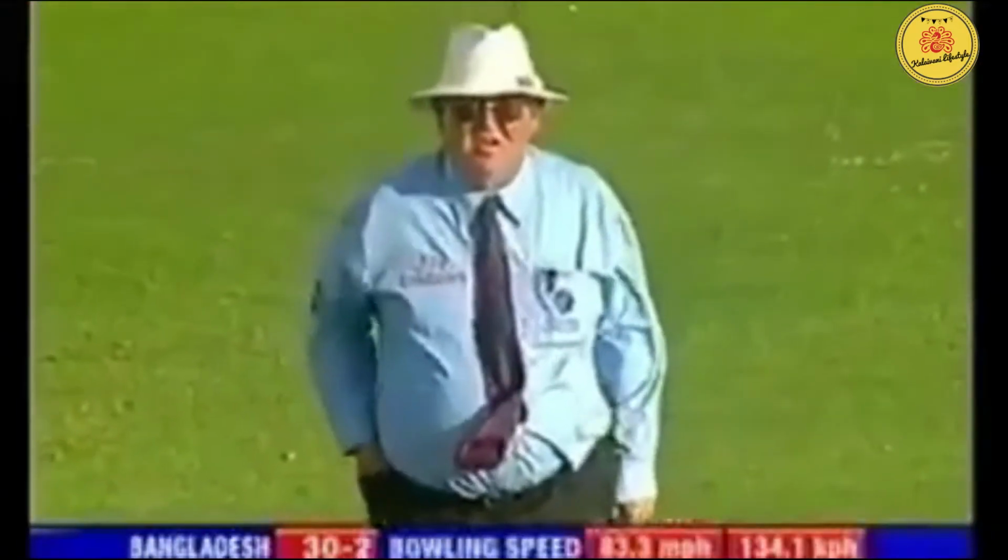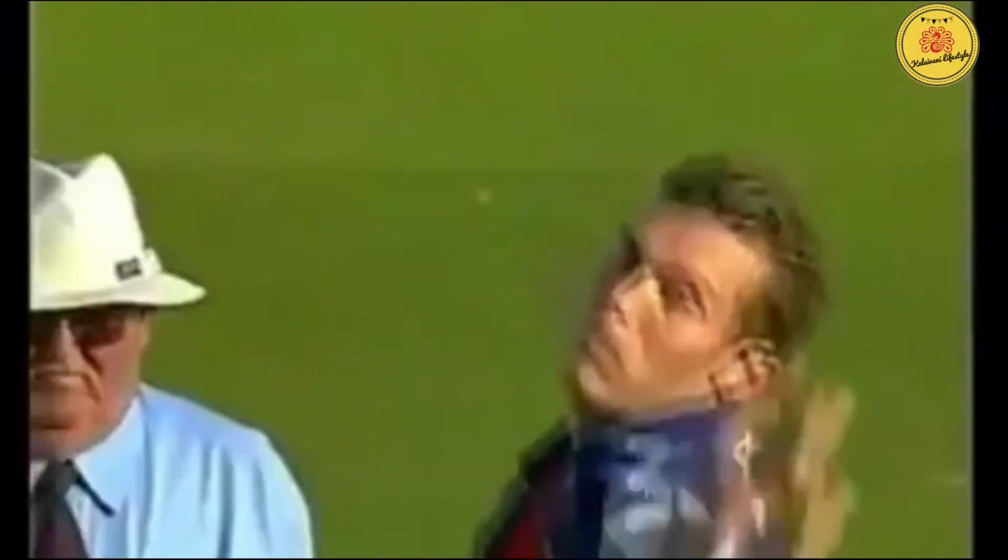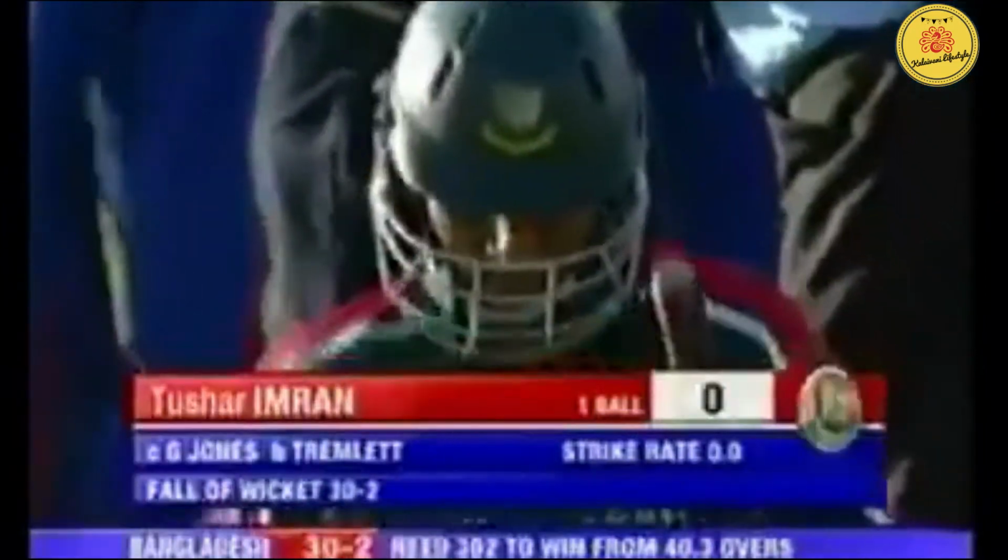Gone first ball, I think. Yeah, thin edge through to the keeper. So Tremlett is on a hat-trick now in his first one-day international. He's got Shahriar run out, caught behind for naught. Tremlett taking the second wicket in 2 balls, picking up Shahriar for a duck. So he goes back for a duck. It's 30 for 2.